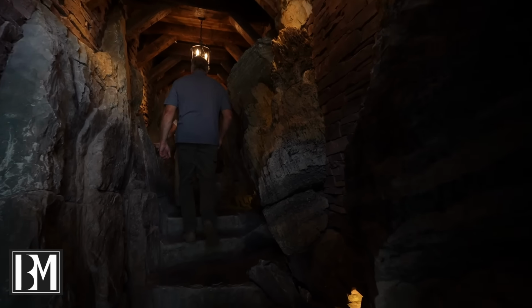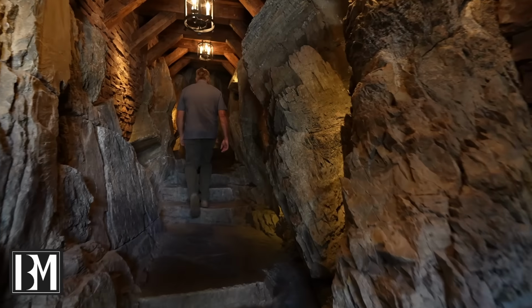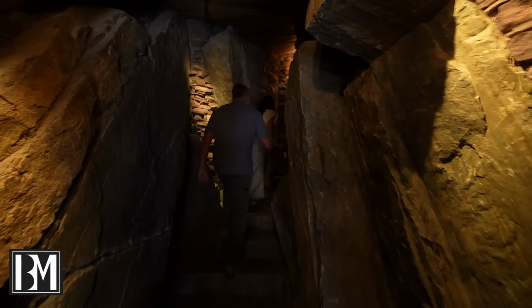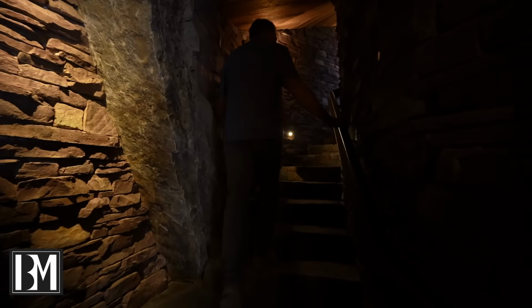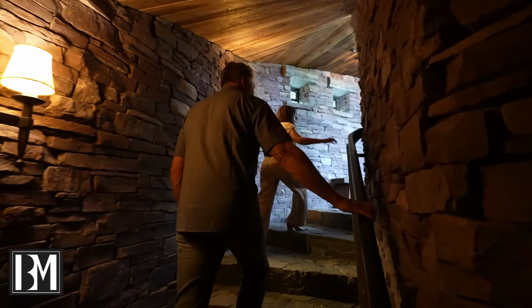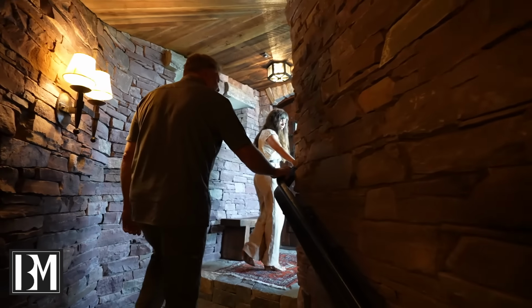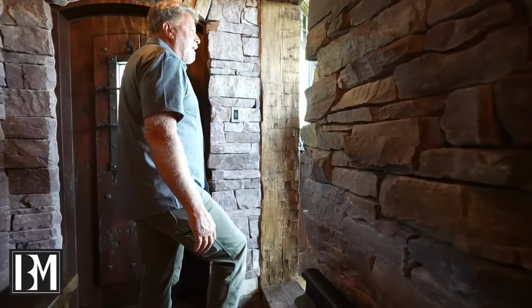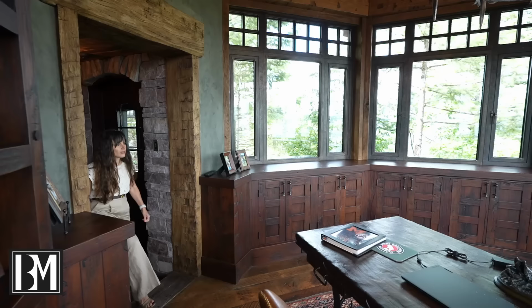Wow, look at all this stonework. This is a narrow gauge railroad track that we found over in Oregon that fit the theme of the house just perfect. Yeah, and then this is his study.